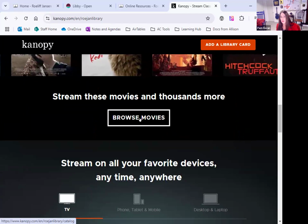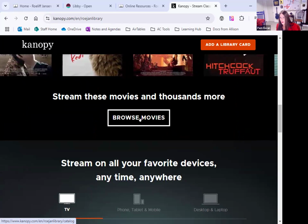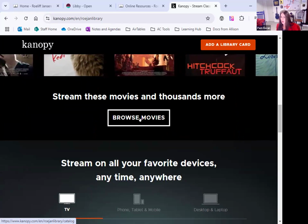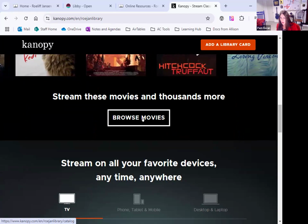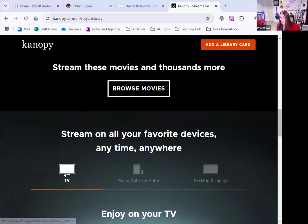And if you have a smart TV, there is a Canopy app on your TV. You can add it just like you would add Hulu or Netflix, any of those, and you log in with your library card and your PIN. You create your account, and you can watch these movies on your TV, or on your cell phone or your tablet or your desktop.